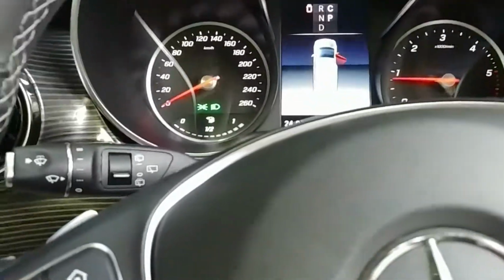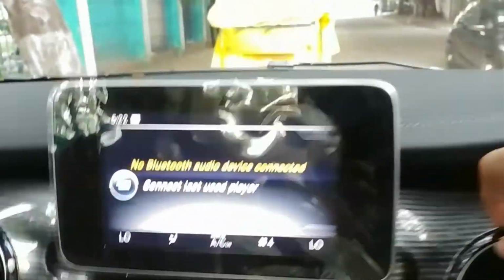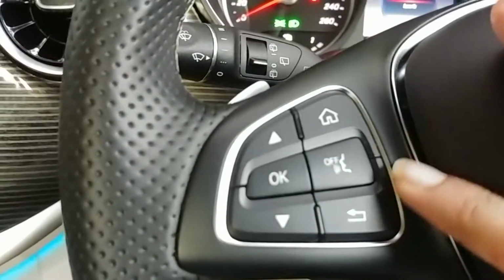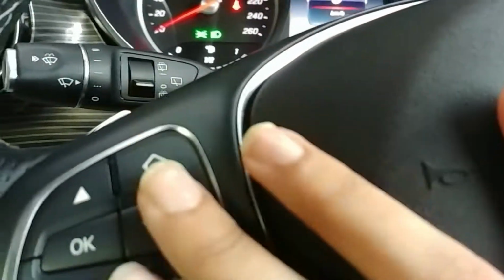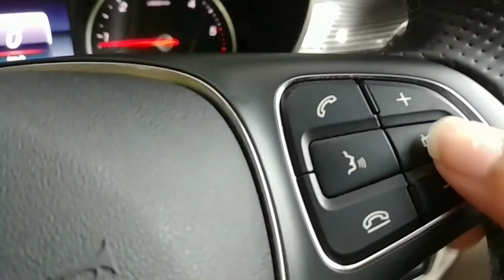Now we are in the driver's seat. You get turbine-like AC vents here, a 7-inch infotainment system. The steering feels good to hold. This is for the multi-information display, voice command. This is for declining or attending the call. This is the volume control.